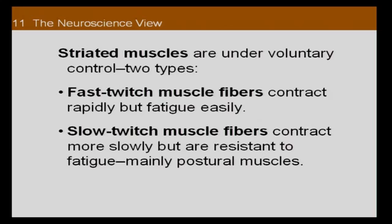Okay, there are two types of muscle fibers in a striated muscle. Striated muscles, again, are the voluntary muscles that we're going to focus on. The first type of muscle fiber is the fast twitch muscle fiber. And these types of muscles contract very rapidly, but fatigue very easily. And they're good for short bursts of movement. And the typical example of fast twitch muscle fibers are the fibers in your ocular muscles.